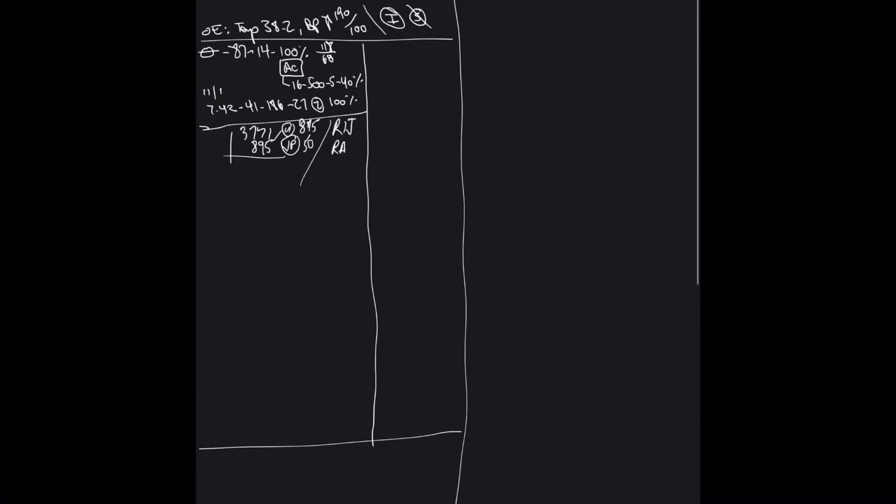So this guy had a right IJ, and he had a right arterial line, and an NG tube. So you can see all those abbreviations, RIJ, RA, NGT. And then the next section is going to be all the lab work.